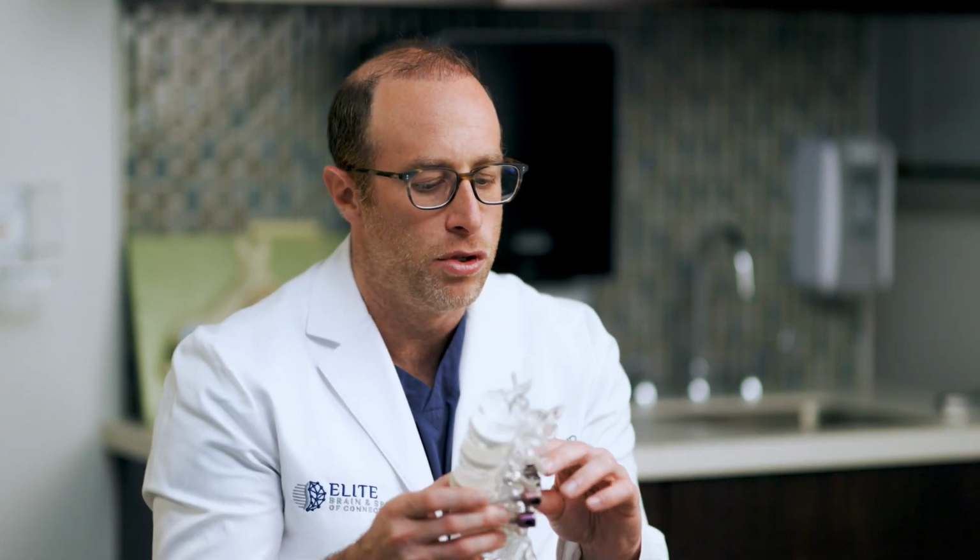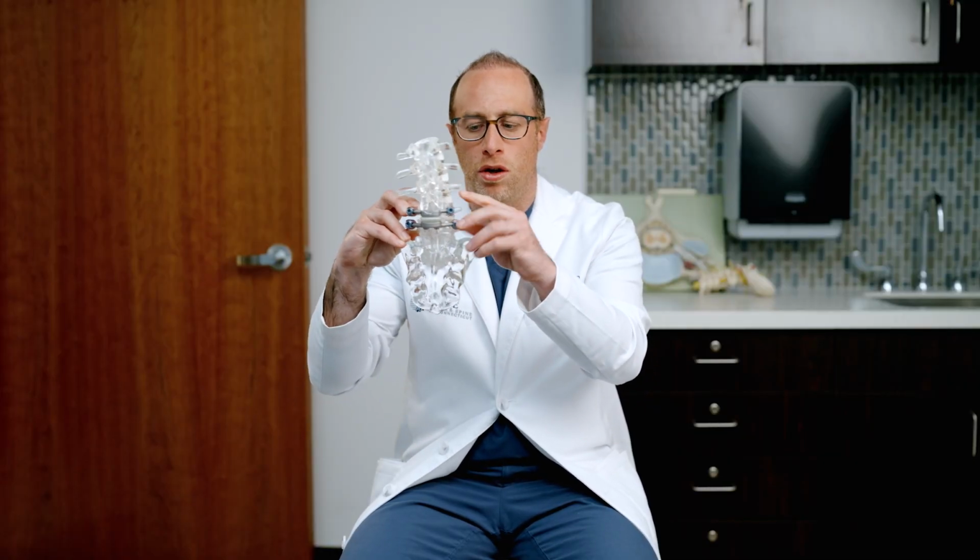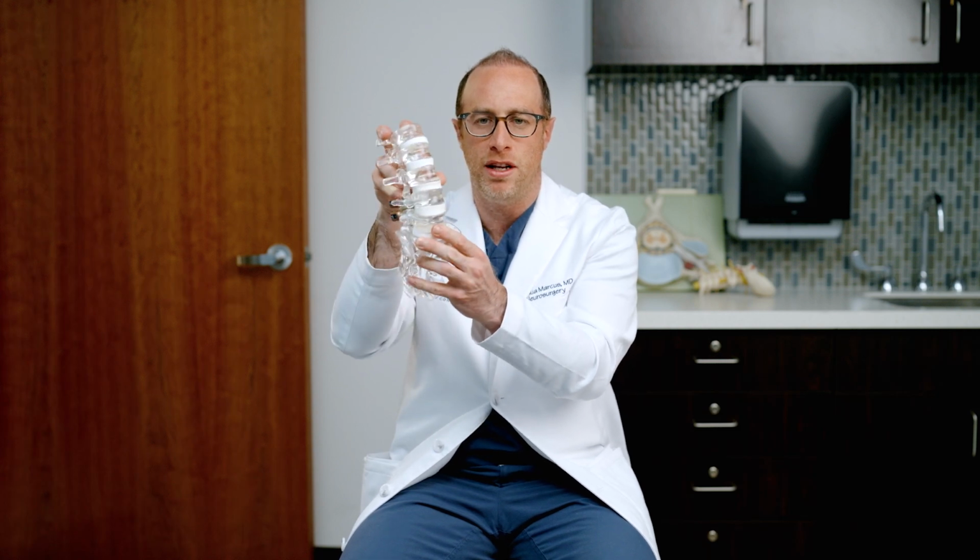And rather than fuse those bones, TOPS will replace those, and it'll preserve motion in all dimensions. So patients' flexion, extension, side to side bending, even rotation is preserved. And that takes away the stress on the additional levels.